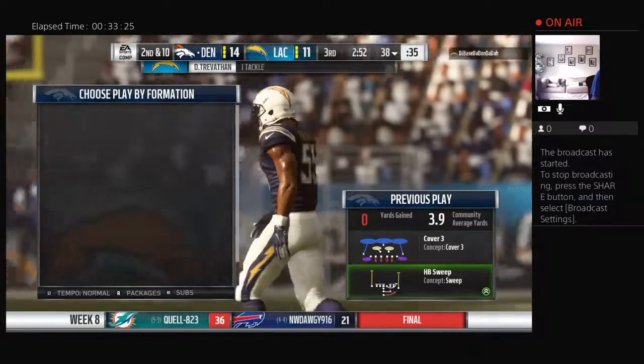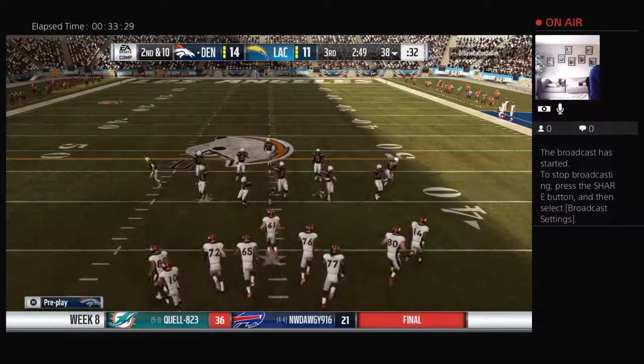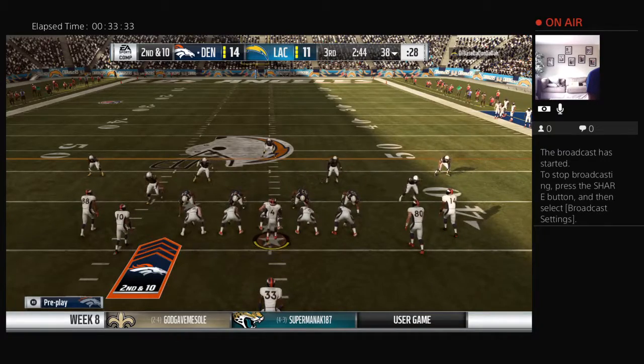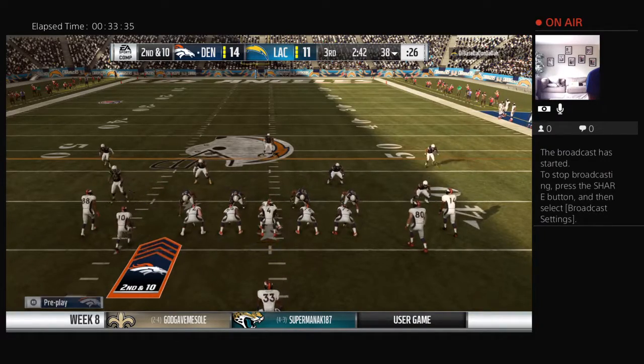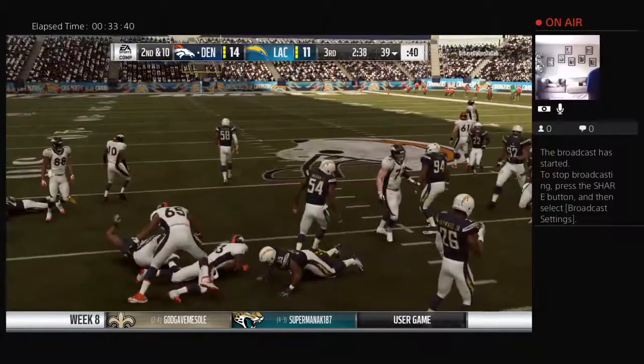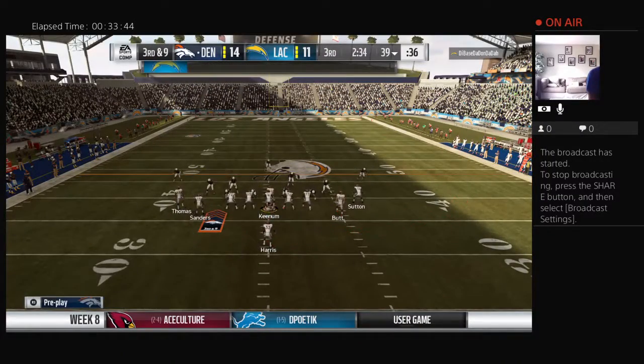Danny Trevathan there to bring him down. I know that speed is the hallmark of today's NFL game, but the key to good rushing defense is still having your linebackers set the edge. Now they'll run it on the toss. And he's going to be stopped up quickly here. Just a yard up to the 39.